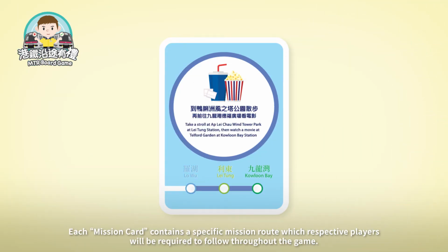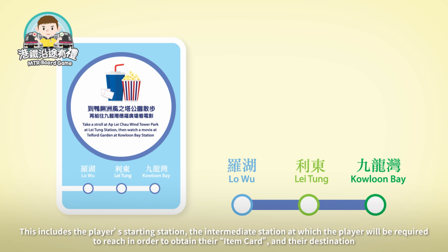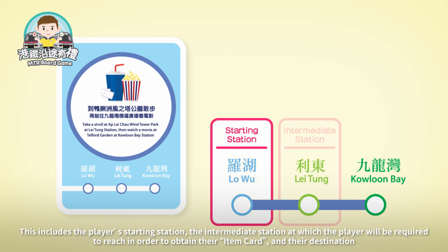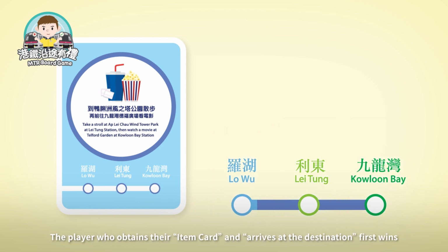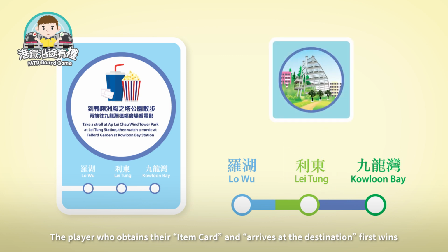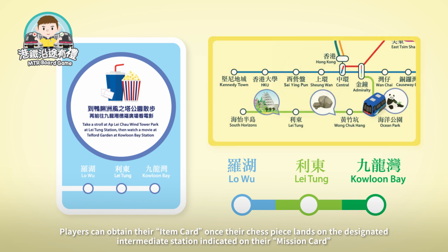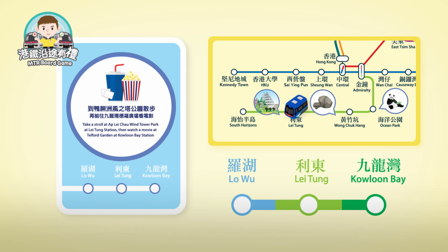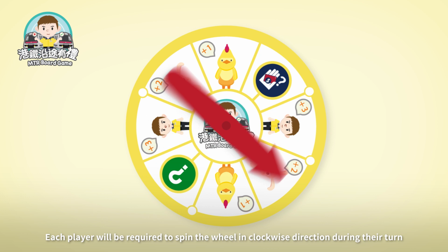Each mission card contains a specific mission route, which respective players will be required to follow throughout the game. This includes the player's starting station, the intermediate station, at which the player will be required to reach in order to obtain their item card, and their destination. The player who obtains their item card and arrives at the destination first wins. Players can obtain their item card once their chess piece lands on the designated intermediate station indicated on the mission card.